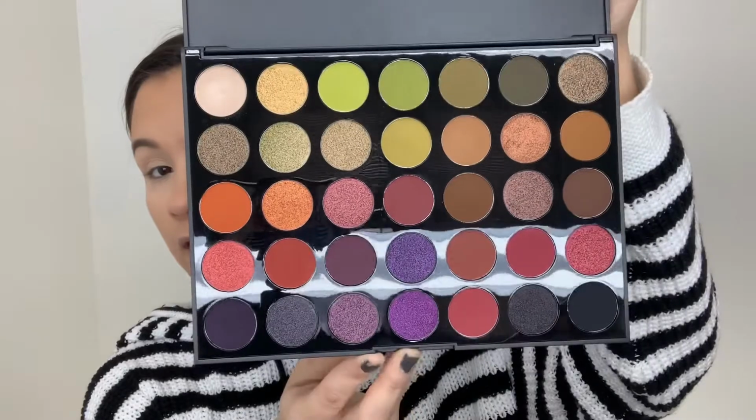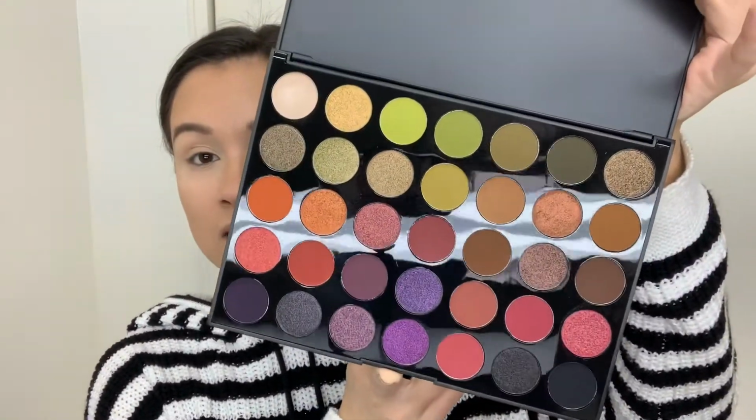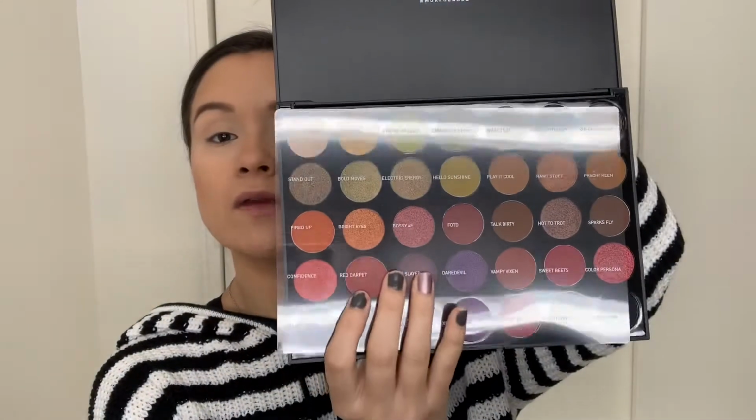All right, so this is the palette. Look how freaking beautiful that palette is. Give me all these colors all at once. I don't even know what look I'm going to do today. Do get the names of the palettes as well, so when you set the plastic on top of the eyeshadows, you do know the names. So this one here again is the Boss Mood palette, and it does say it on the back as well, not just on the box. And then this one is the 35V Stunning Vibes palette.